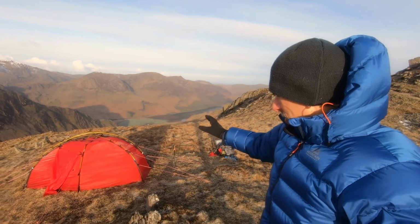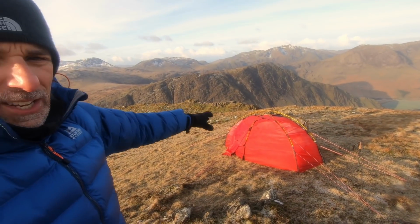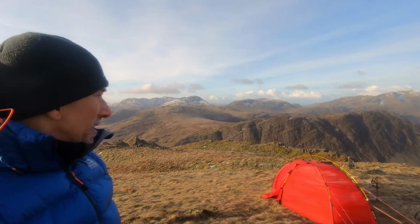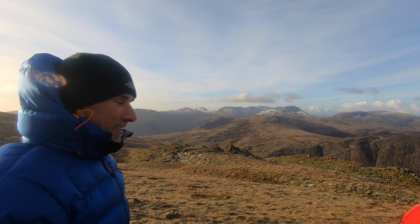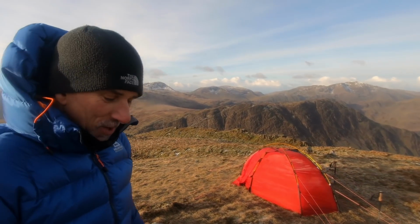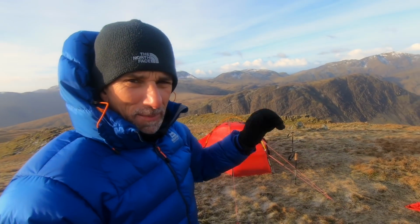Tent's still quite frozen. You can see the frost on it there, and it's pretty windy, so I'll have to be careful taking this down. Leave the guys in as long as possible and just strip it down in stages. Make sure the wind doesn't catch it and blow it away. But what a morning that is. Absolutely gorgeous. And then looking down there towards Buttermere Lake. Superb. Anyway, let's get that stripped down now and then packed away, and we'll start heading back.